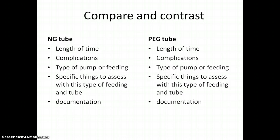As we compare and contrast the nasogastric tube with the PEG tube, remember the nasogastric is going to go down through the nose. It's very short term. We don't want to have complications to the nose or that cardiac sphincter because of that NG tube placement being down. And then your PEG tube is usually more of a permanent. It goes right into the stomach from the abdomen. We flush it, we maintain it from there.